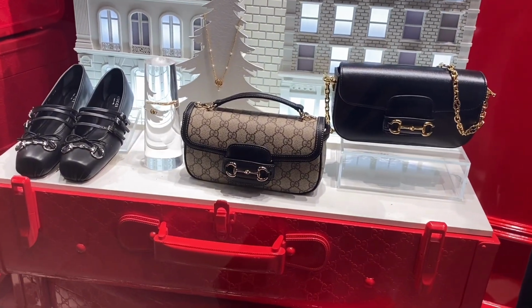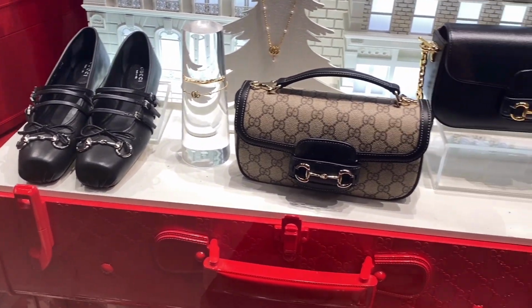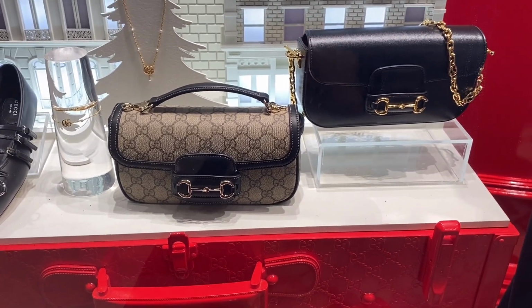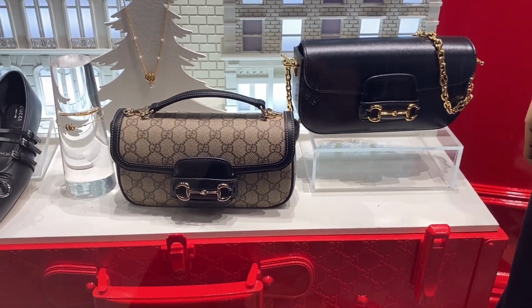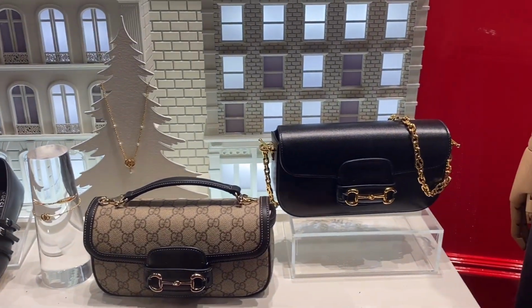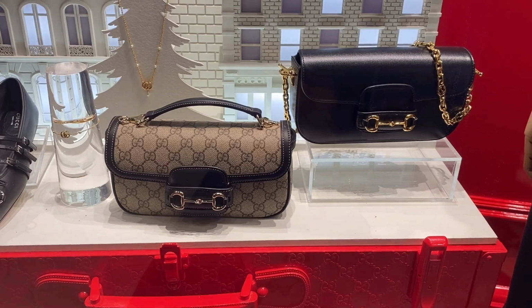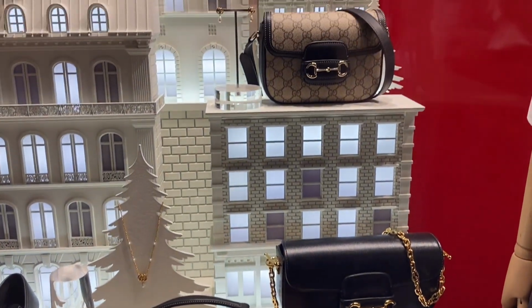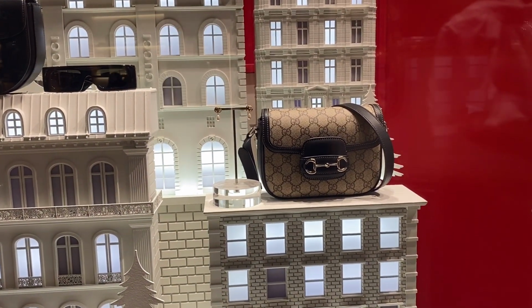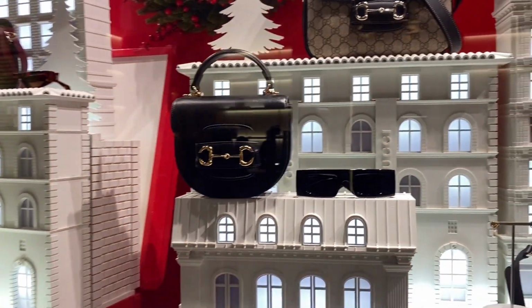Loving this one. Ooh. Just look at the ballerinas. I'm not really sure. Maybe these are just the horsebit bag, but they are so beautiful. I love the style. So it is a top handle style, and I feel that of course it would come with a crossbody chain or crossbody strap. Again, don't quote me on that one. So this is the first time that I'm seeing these styles. This one, guys, this is so cute.